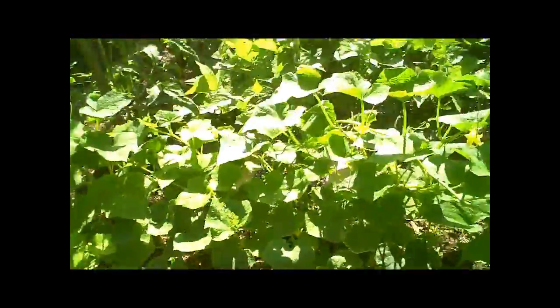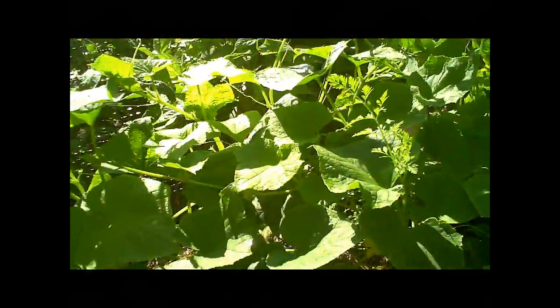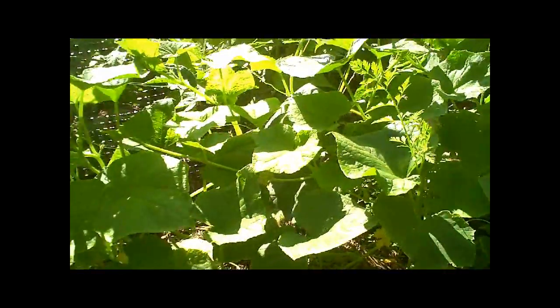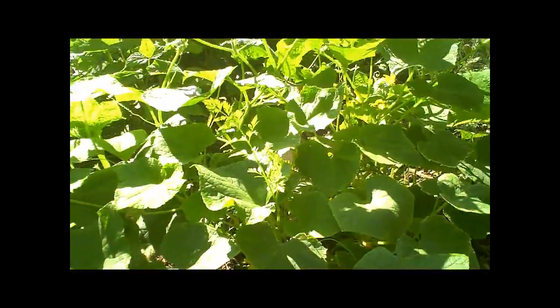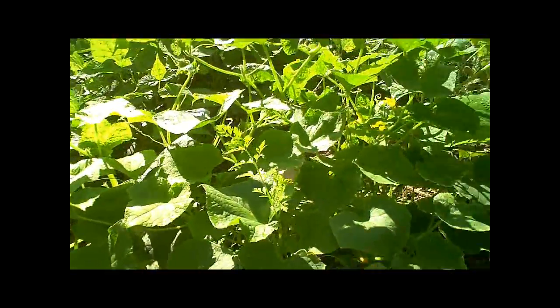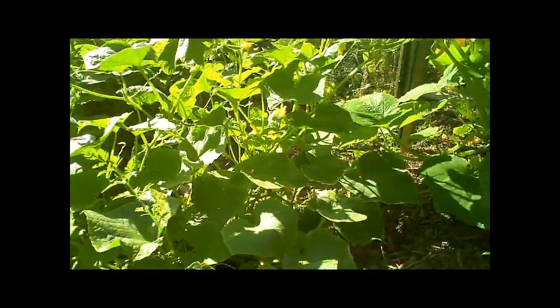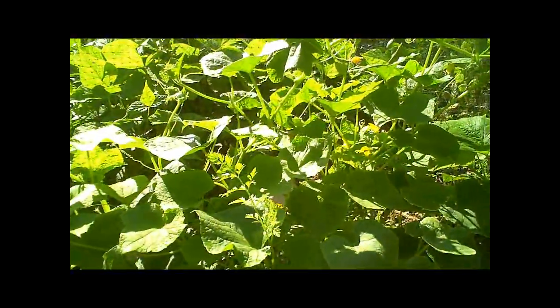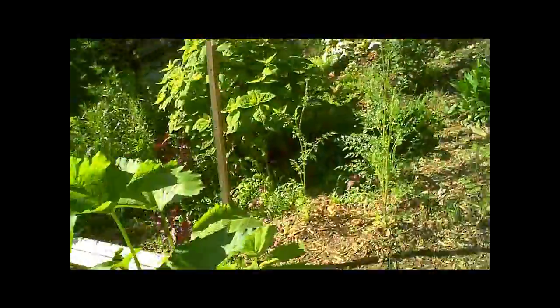Cucumbers, we've got a number of cucumbers on here. I haven't really seen any big enough to pick yet, but again, blossoming quite profusely, spreading out nicely. We need to get them, I think, tied up to the frame here so that we can keep them off the ground as much as possible. So that's what's happening in the way of our vegetable garden.